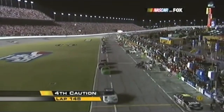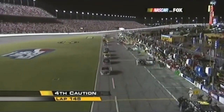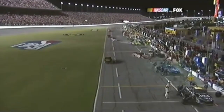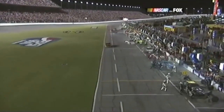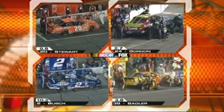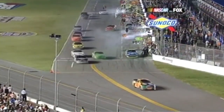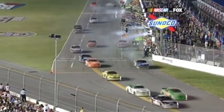Steve. 4 tires for Matt Kenseth coming down pit road. He said, let's show them what we're made of, guys. No other adjustments, just 4 brand new tires for Kenseth. Dick. Tony Stewart is going to take 4 tires as well, but the 29 of Harvick's back end is sticking out. Harvick now moving. Matt. Jeff Gordon in. 4 tire change for the 24, the 20 of Stewart, and the 2, the 38. All service complete. Gordon's finally away.